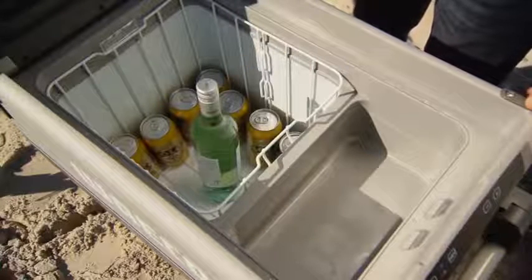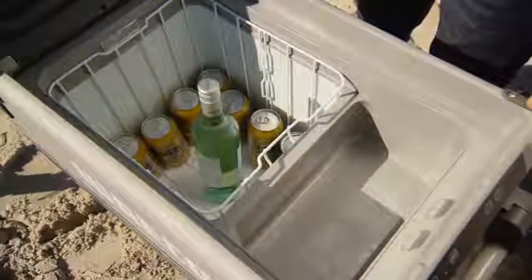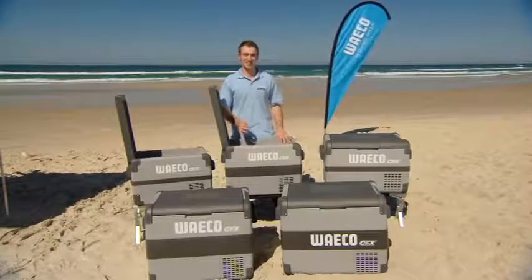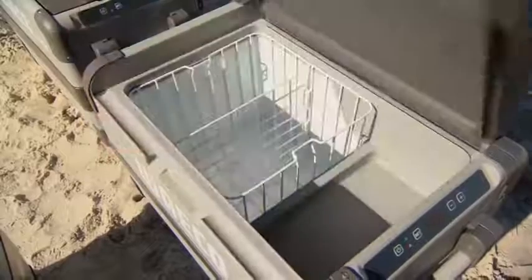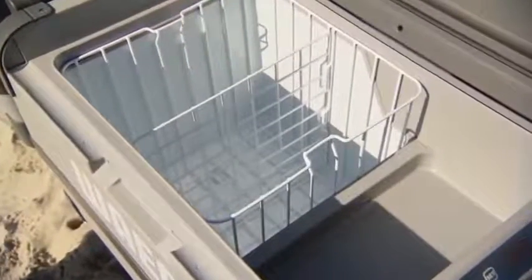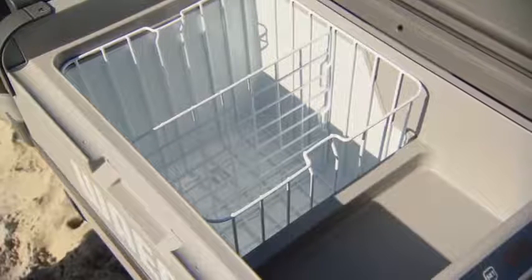The CFX 40 is also a single zone, so it can be used as either a fridge or a freezer. This one has a 41 litre capacity and can hold 60 cans. Moving along, we've got the CFX 50. This again is a single zone, so you can use it as a fridge or a freezer. It has a 50 litre capacity and can hold 72 cans.